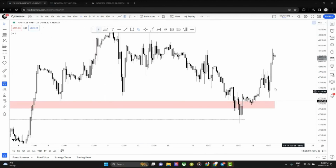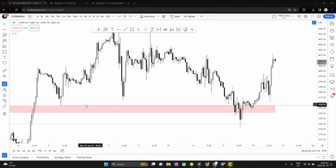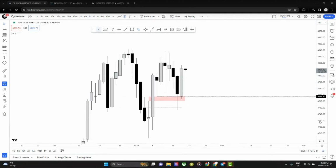Also for ES, we see something similar, but this was the level that we wanted to see it reject from. It dug below it a little bit, trading into this daily fair value gap. Still our eyes are on these highs right here, where there's a lot of liquidity. We have today a bullish order block form, this down close candle that dug down into this fair value gap, and within this order block, this has now become a very high probability order block.